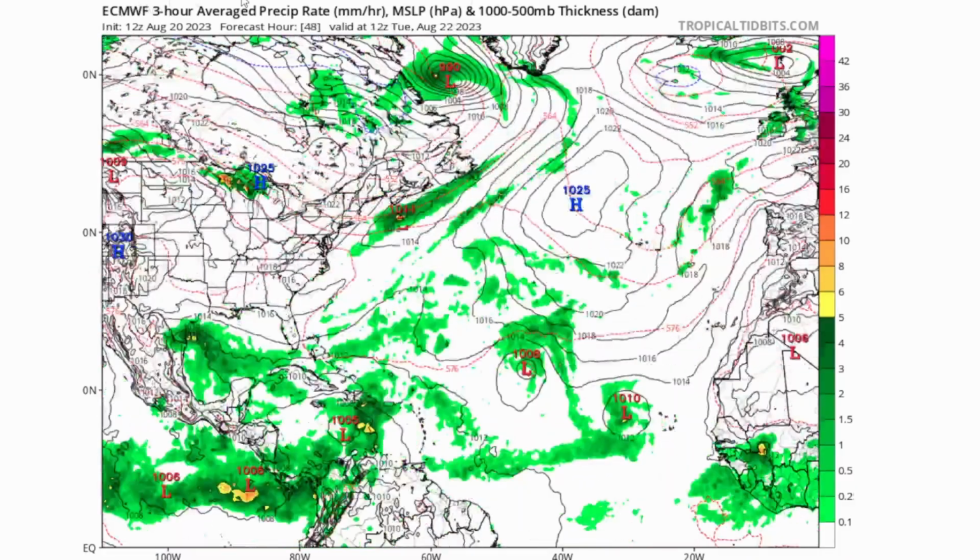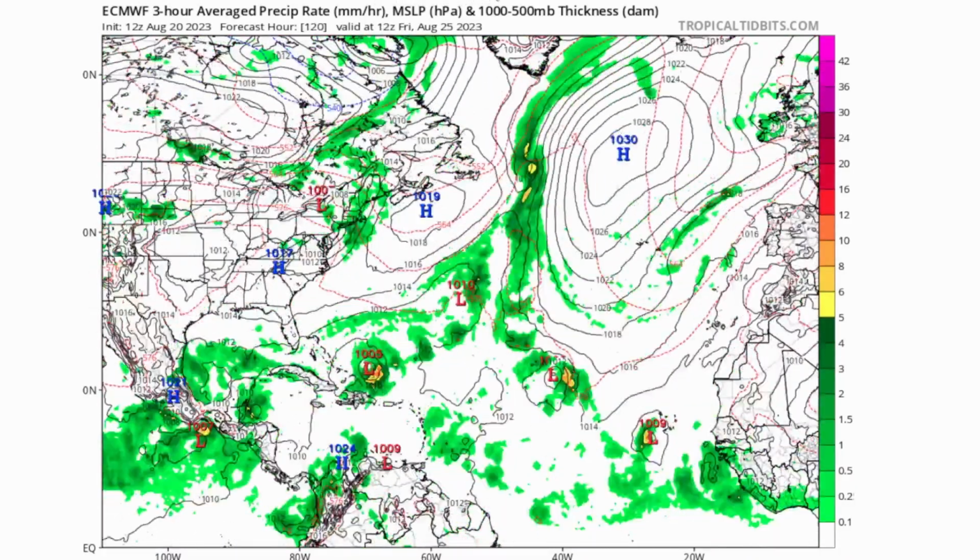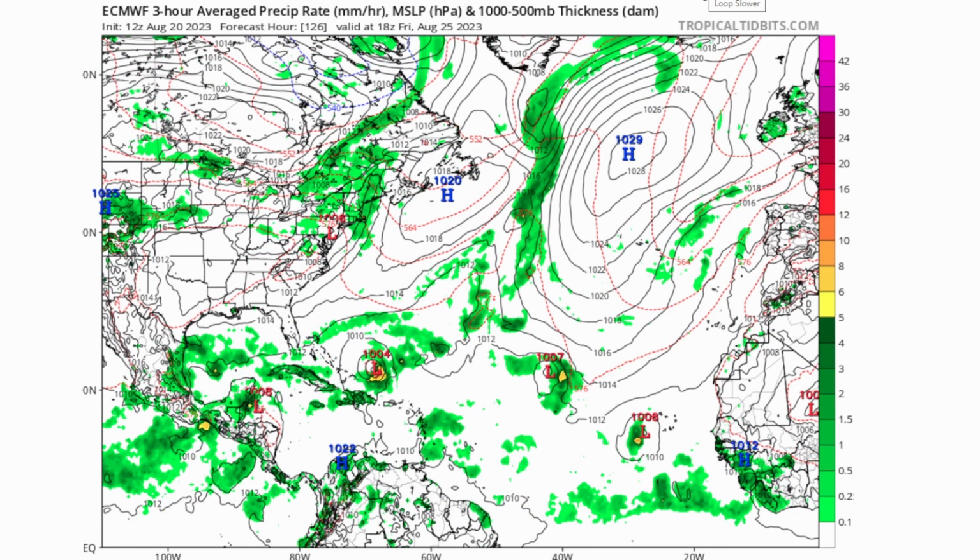Looking at the Euro model, it doesn't have Invest 90L making it to a tropical storm until after the Dominican Republic. So pretty much my prediction there. The GFS model has it strengthening a lot quicker. So it really depends. I would definitely get prepared now if you're in the Dominican Republic, Haiti, or in Turks and Caicos, because this could either rapidly intensify into a strong tropical storm, or it could just bring some rainfall to those areas and then become a stronger storm after that. That's what the European model is showing right now.